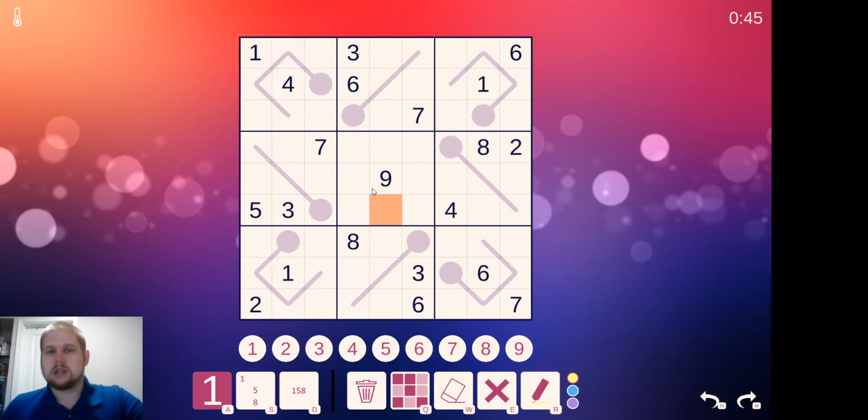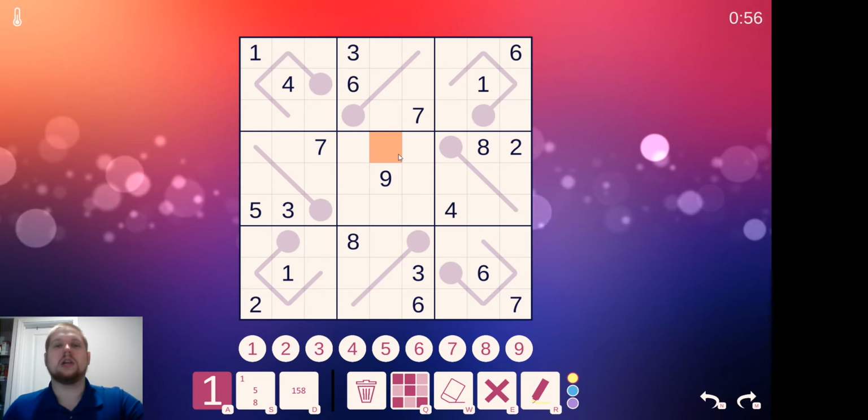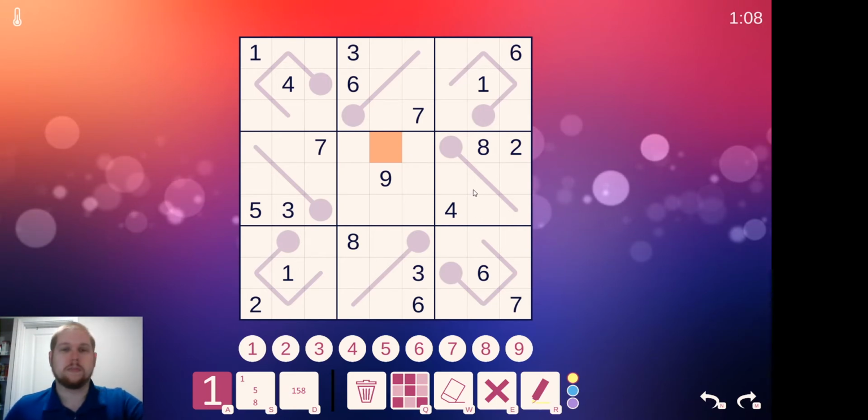Let's see if anything jumps out at us. Obviously, the first thing normally you want to do in Thermo Sudoku is just look and see what the largest thermometer is and see how restricted it is. Unfortunately, the longest one is only a 4, so it's not particularly restrictive.